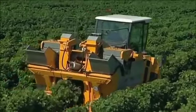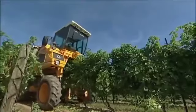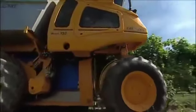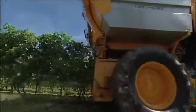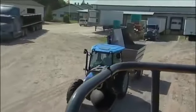My bins are nearly full now, but I guess I can do one last row. We have to pick the grapes just when they are ripe. We only have a short time for the harvest. That's why I'm so useful. I work fast. Yoo-hoo! Tractor! My bins are full! Here I come.